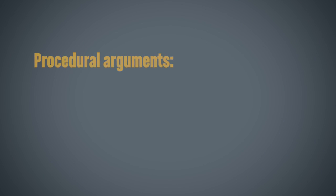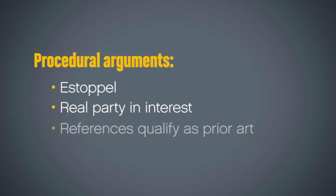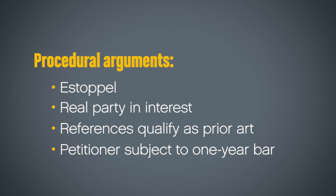Some examples of procedural arguments include estoppel, real party in interest, whether the references qualify as prior art, and whether the petitioner is subject to the 1-year bar under Section 315(b). If you have any of these arguments available, you should definitely include them in a preliminary response. Now you need to decide whether to include any substantive arguments.